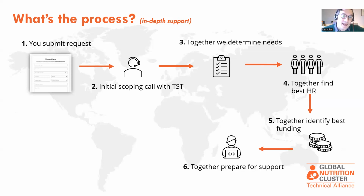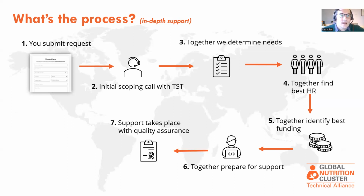And together we will prepare the support. If there is an in-country element, this will involve quite a fair amount of practical arrangements that will need to be made, but we will support you with that. Then we will ensure that any support takes place with quality assurance. That includes the technical backstops that I mentioned before, but it includes a few other mechanisms as well to make sure that the service you get is top quality. And finally, we do evaluation and follow-up to make sure that we are learning from all our experiences and consistently doing better.